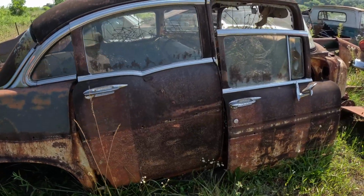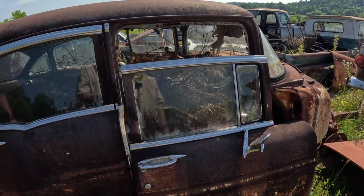Well, TJ used to have a Cadillac. I forgot what year it was. Had the suicide doors on. We used to ride around up here.